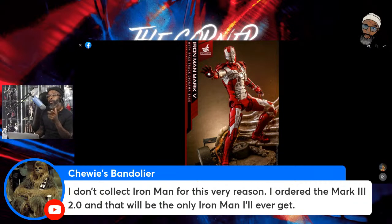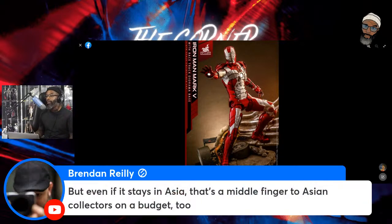And you know what, Chewie's Bandolier? You make a great point. They are literally going to sour a lot of people on collecting Iron Man figures when they do stuff like that, because something that started out really good is becoming a laughing stock because people just don't want it. You know what I mean? Brenda said, but even if it stays in Asia, that's a middle finger to Asian collectors on a budget too.